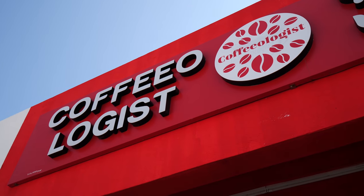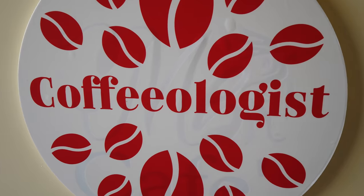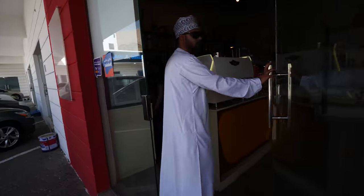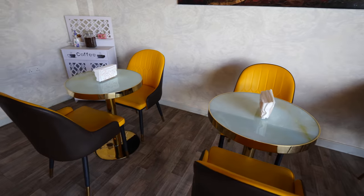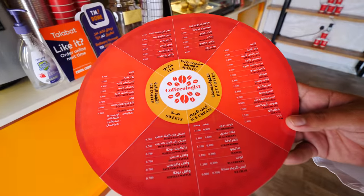And after a 20-minute drive, we're here at Coffeeologist, and it's at a gas station. So Al-Maha gas station right here is Coffeeologist. Okay, this is it? Nice, this is great. So small coffee shop, and what do they have? Just a mix of coffees, lattes. So here they have iced coffees, they have sweets, ice cream, hot coffee.